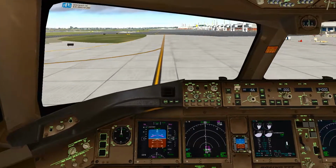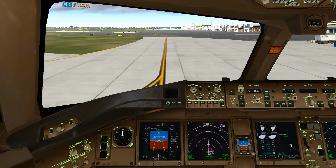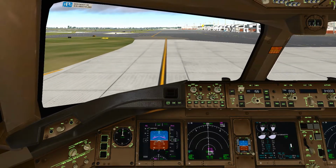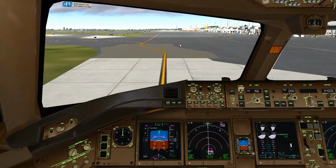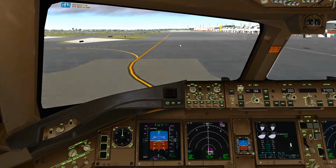Taxiing a little bit fast. 18 knots, it's alright. I have not turned left onto taxiway Alpha, but it's alright, whatever. I can do so up here on Lima 11 or Link 11, whatever. It works too anyways.